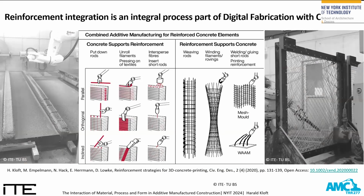In general, we have two strategies for the reinforcement integration. We are working on structural concrete with the shotcrete. The videos didn't work here, I don't know why, but it doesn't matter.